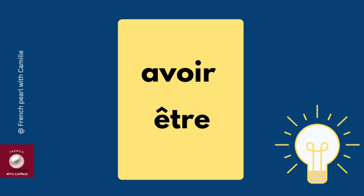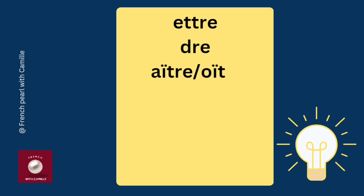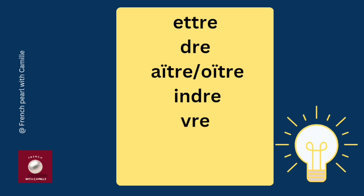The second set of verbs are verbs ending in re. So we have verbs ending in ettre, dre, aitre, oitre, indre, vre, uivre and ure.